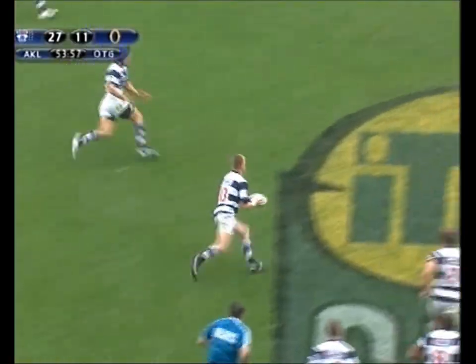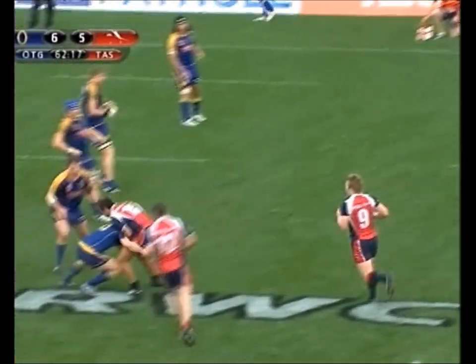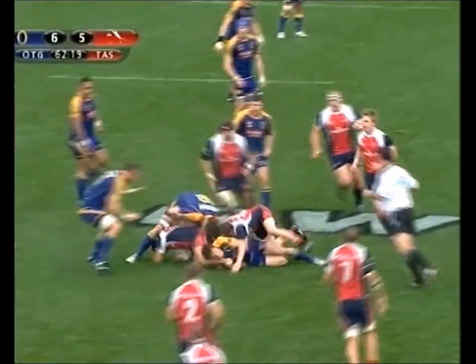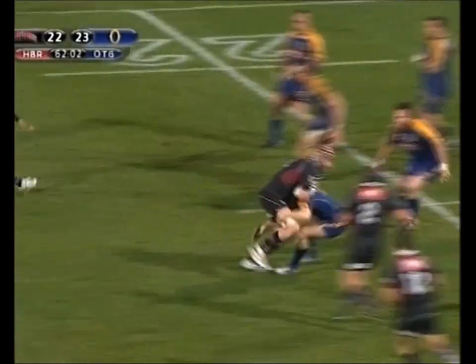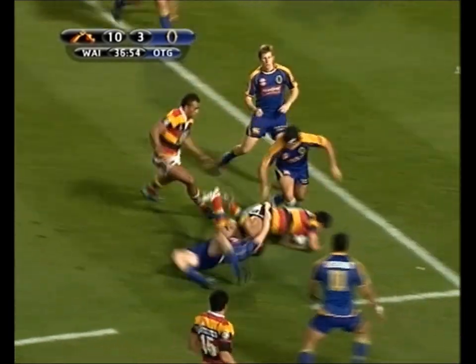Dean Butters there. Here's Wilson at the other end of the scale, Anscombe. That's a Melnick, well recovered. Here for Harbour as McAllister. And this is how the first try came for Waikato. Patient.